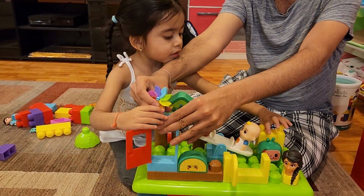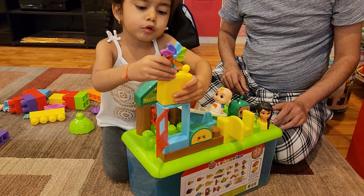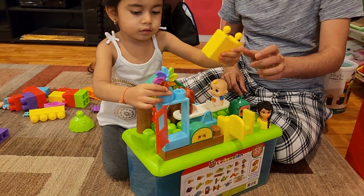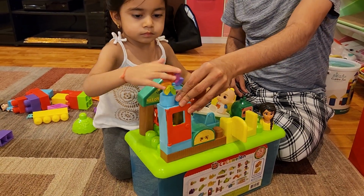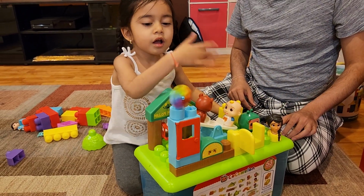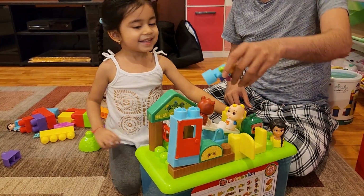Now you can. No, out here. This goes here and this goes here. No, this is small. This does not fit. Yeah. This fits here. And now it will rotate. You get a nice rainbow fan. Put it carefully.